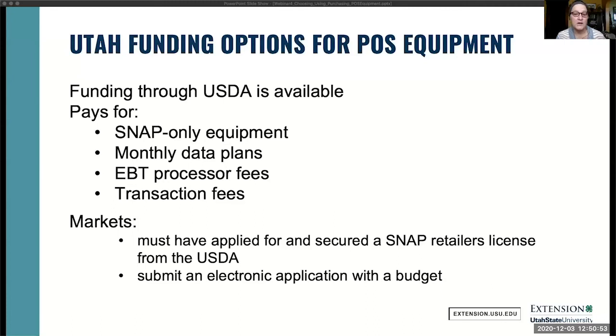It can only include equipment for SNAP-only transactions, but unlike previous funding that we have managed for the Department of Workforce Services, it covers a lot more costs. Previously, it only covered setup fees and the monthly data plans. Now it also covers transaction fees, which for most point of sale machines is between 10 and 17 cents per transaction. So you have to sort of guesstimate what those transactions might be, but the funding does cover those costs.